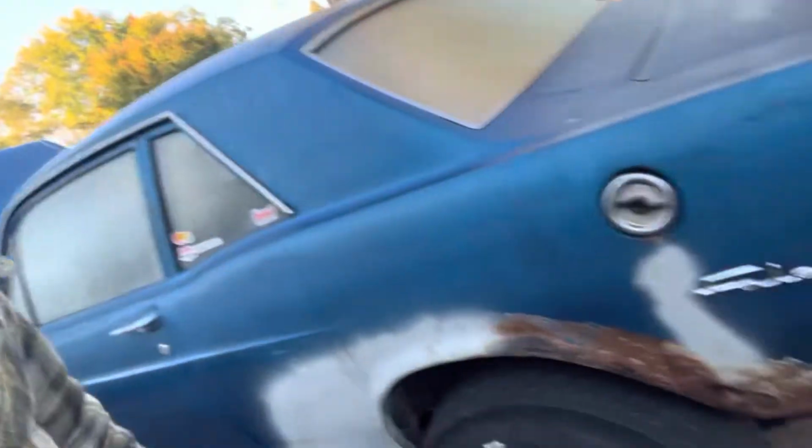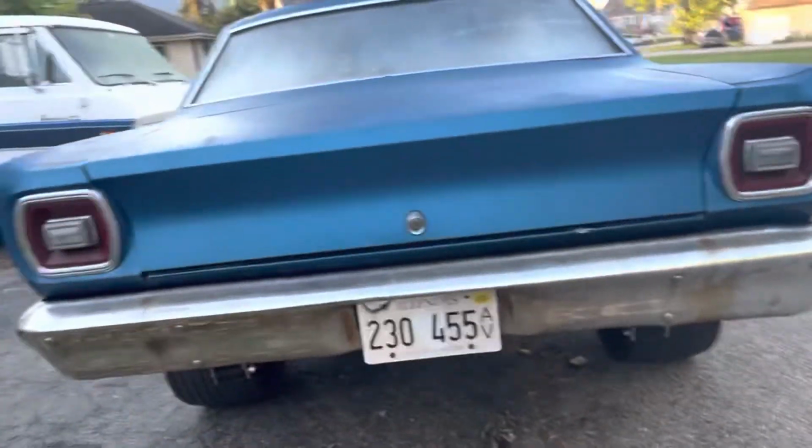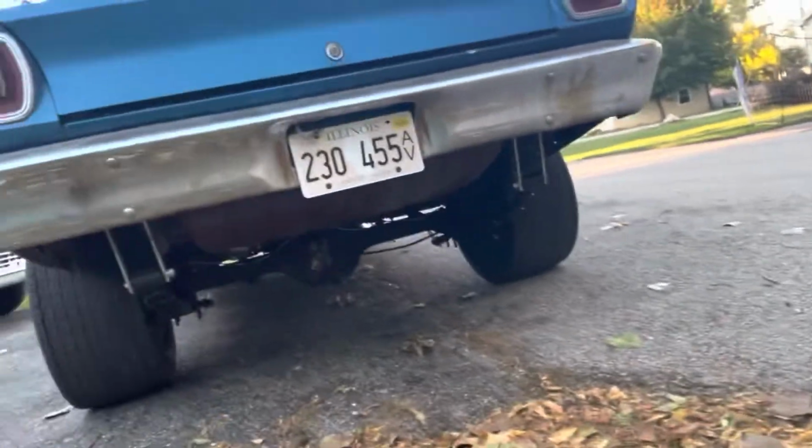But more importantly, on the rear end, I put those shock extensions in, and I have suspension travel. It's hard to see when I'm standing right here, but she's sitting real jacked up, longer shocks, little extensions on there. It's not bottoming out anymore, so that's good.